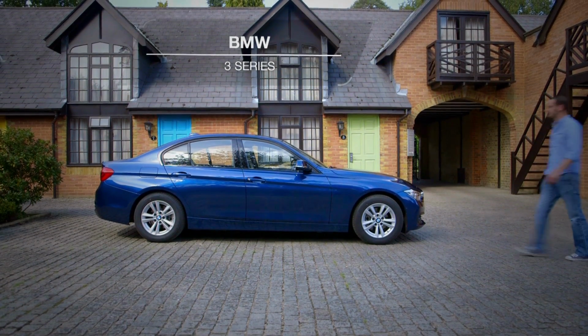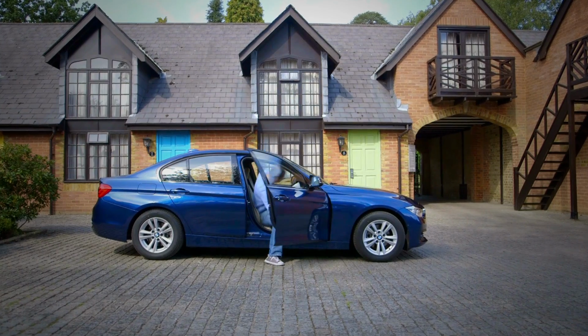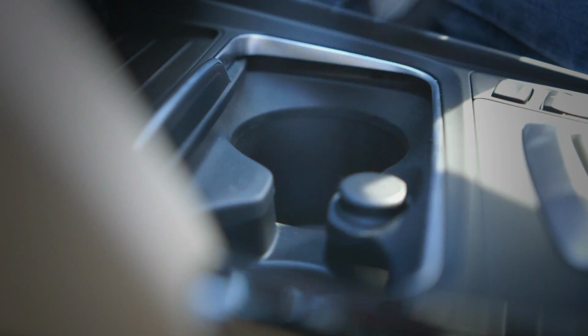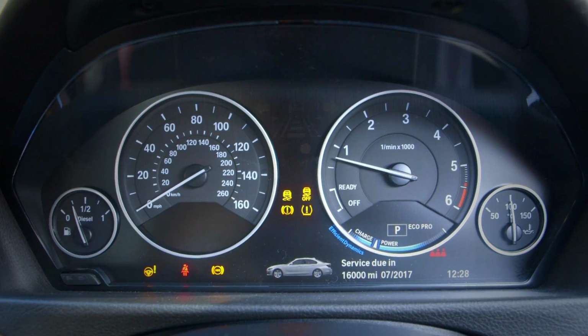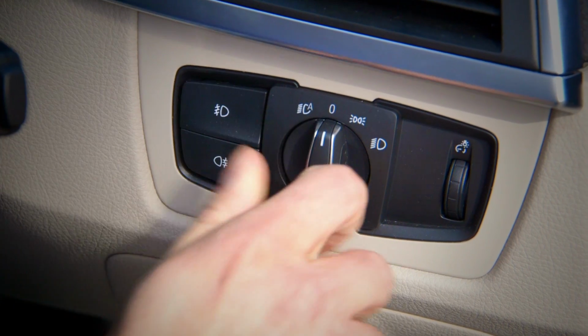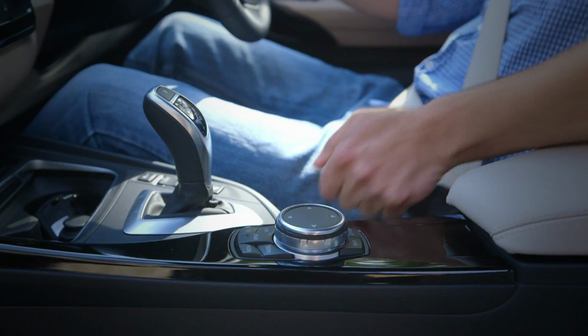In the world of small executive saloons, the BMW 3 Series has been the daddy for as long as anyone can remember. However, its crown has never been more under threat because the latest rivals from the likes of Audi, Jaguar and Mercedes have seriously upped their game. Question is, does the 3 Series still have what it takes to sit at the top of the pile?